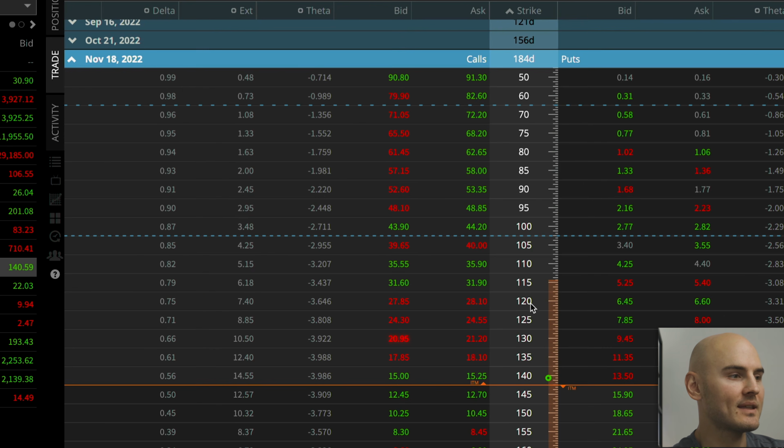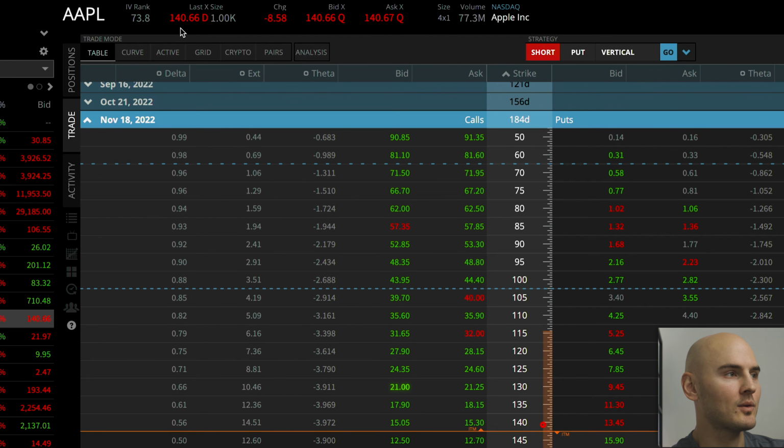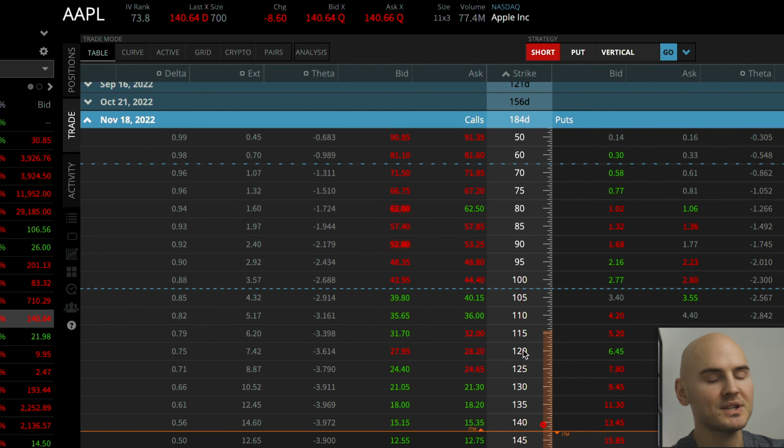So right off the bat, I can see that on the left-hand side, I have the deltas listed and I have extrinsic value and theta also listed. We can see that the 120 call option in this particular expiration cycle has a delta of 0.75. This would be my starting point, and with a stock price at $140.70, this 120 call has just over $20 of intrinsic value, which is immune to time decay and changes in implied volatility, which means that the remaining $7.35 of this price is extrinsic.